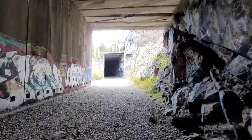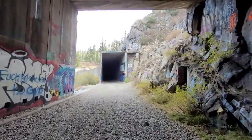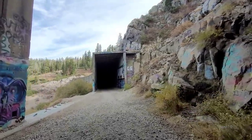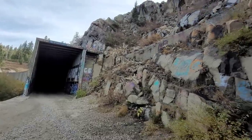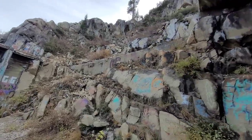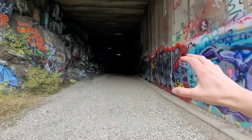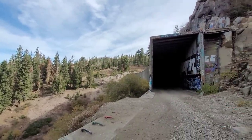All right, here we go. Coming on out and right back in. It looks like the snow shed may have actually been here and it just got destroyed. So no, what we just walked through was a little tiny bonus tunnel. This is the big tunnel that we're about to enter.